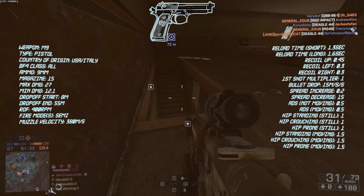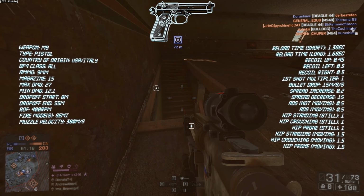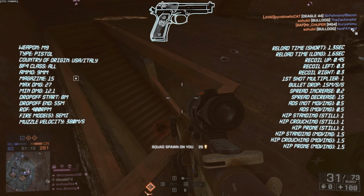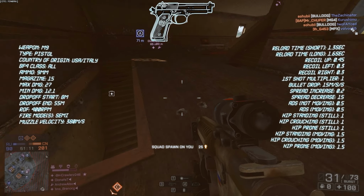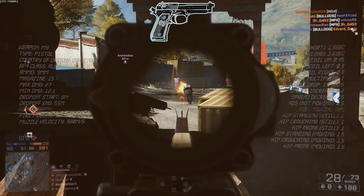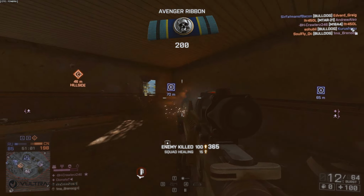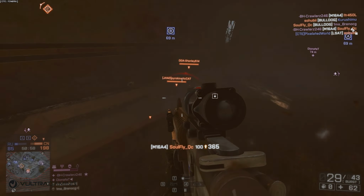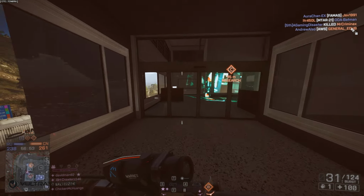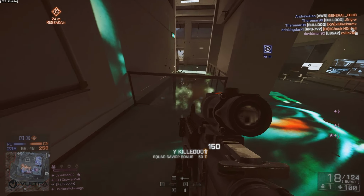Its per shot upwards recoil is 0.45 and 0.3 both left and right, so its horizontal pull shouldn't be a problem, as both left and right pulls should cancel each other out. The reload speed is a pretty quick 1.3 seconds for the short reload and 1.6 seconds for the long reload, and its first shot multiplier is 1, which is kind of obvious because it's a semi-automatic pistol.